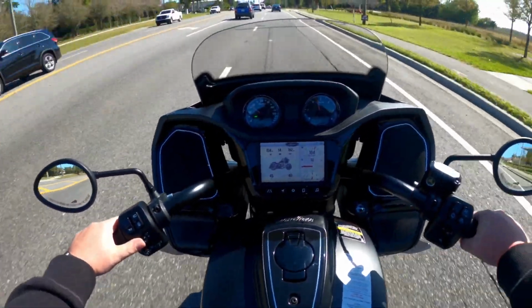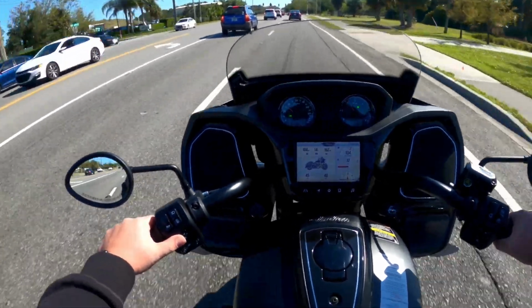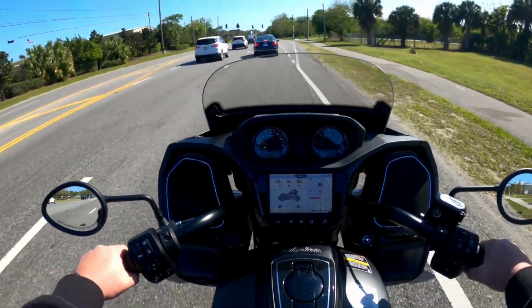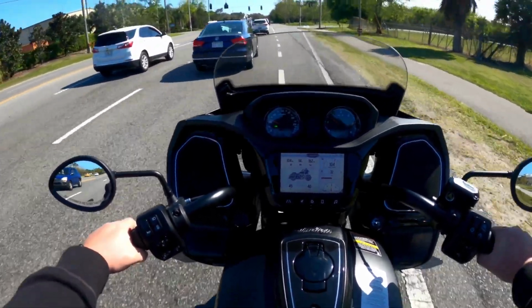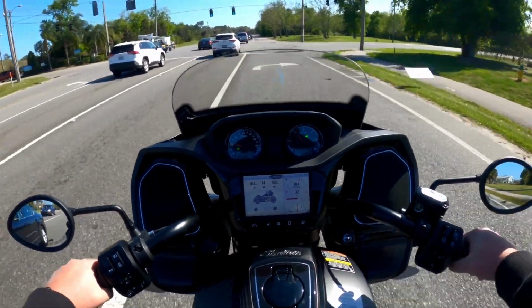But at the same time, I have put many miles on Harleys. I've got almost 5,000 miles on my bike. It's not quite a year old. It's actually like 6 months old now. No, it's not even that. What is that thing? It's 5 months old.